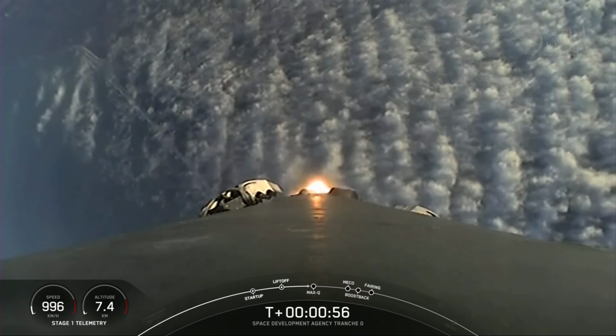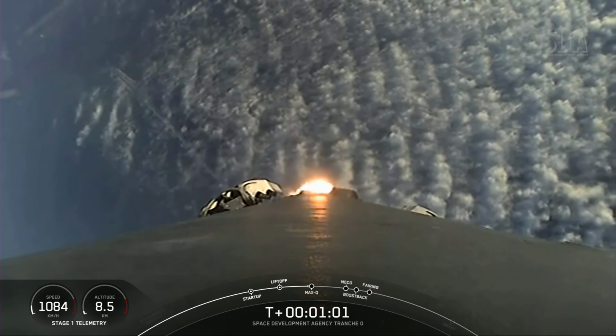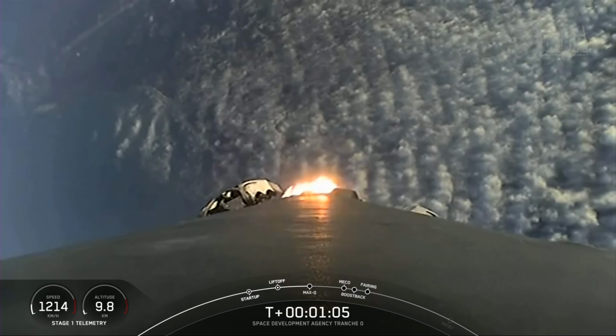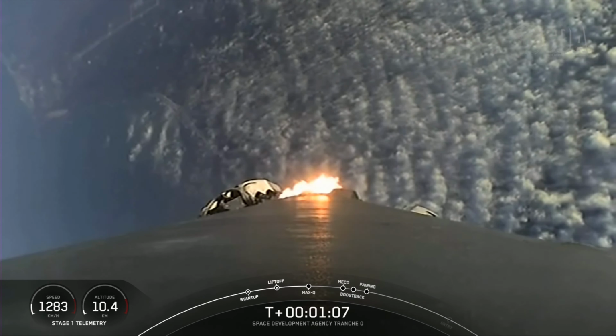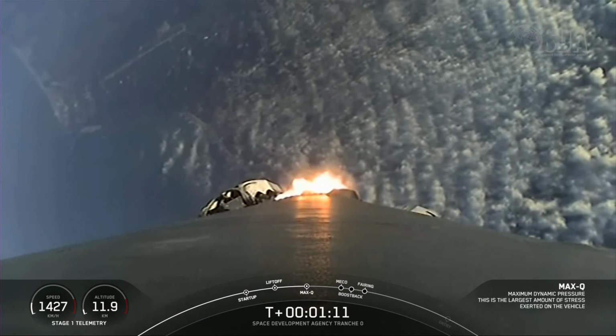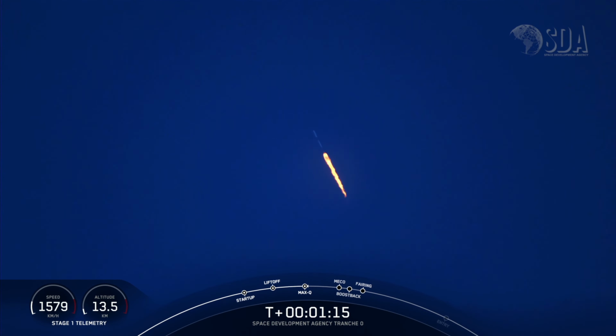Max-Q is the point at which the vehicle experiences the greatest amount of aerodynamic pressure, the largest structural load on the vehicle on ascent. Falcon 9 is supersonic. Max-Q. Great news, we have passed through Max-Q. We're also getting some awesome views of the first stage, or the Falcon 9 vehicle on your screen.